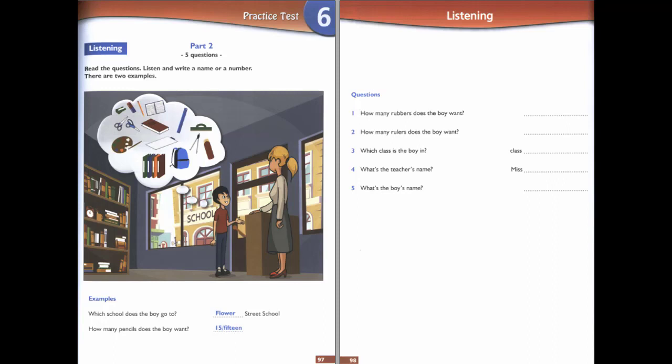1. Do you want rubbers? Yes, please. Can I have 12 rubbers, please? 12? Yes, please. 2. And I'd like 6 rulers, please. Okay. Do you want long rulers? Yes, 6 long rulers, please. Here you are.